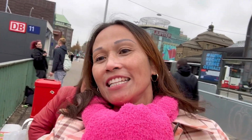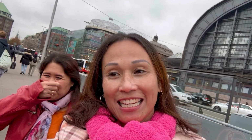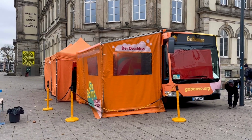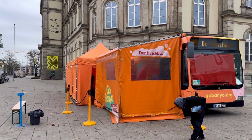My friend, her only problem is she doesn't have lipstick. So they have the mobile shower here. So if you want to take a shower, then you can shower here.